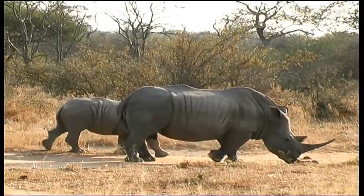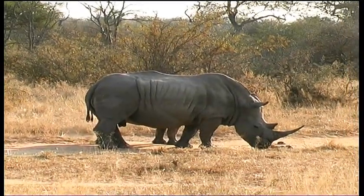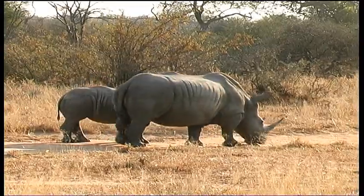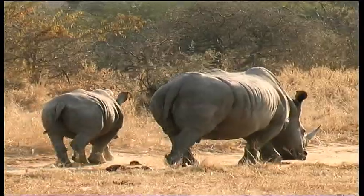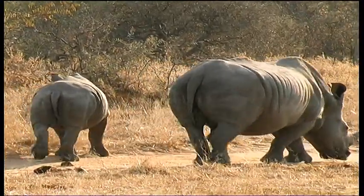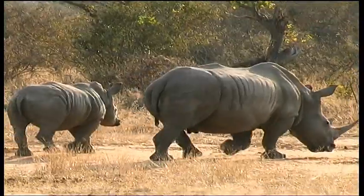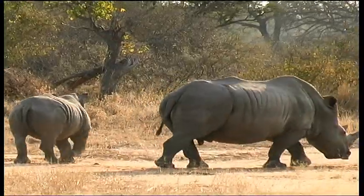After about 3 or 4 weeks of isolation, the mother and calf rejoin the herd. The calf starts grazing after about 2 months and weans after about 1 year. The horns on the white rhino can reach about 160 centimeters in length. Modern conservators often trim off horns to deter poachers. Horns are also used to insert intricate radio tracking devices.